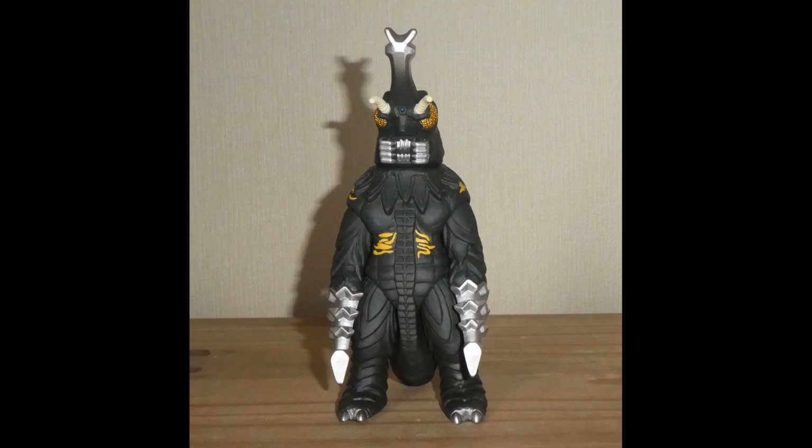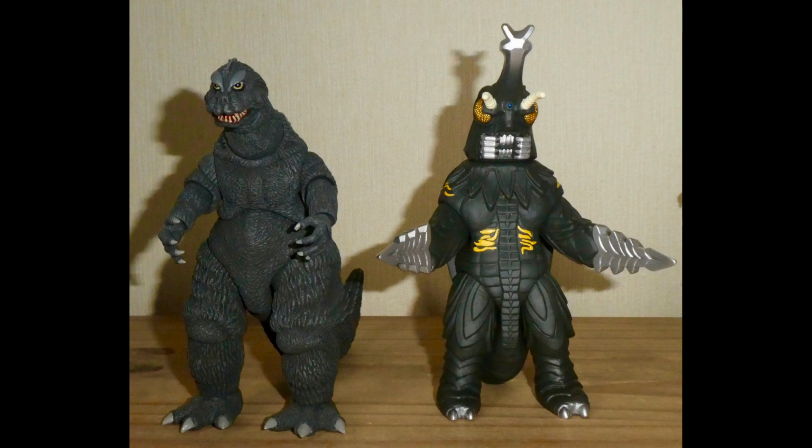Now on to sizing. So here is Megalon with the NECA Godzilla 1964 / Mosagoji. Shame that NECA never gave us the 74 Godzilla, because that would have looked excellent with Megalon, even though it was really the 73 suit but modified. But you get the idea.